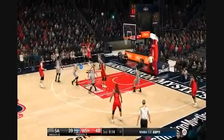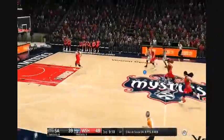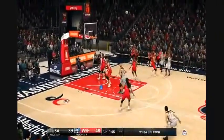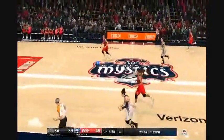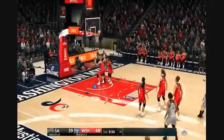Pass to the corner. Delle Donne. Won't go from downtown. Puts up another three-pointer. In and out. That one halfway down. It's a loose ball, and it's stolen. Puts it up. Can't get it to go from close range.